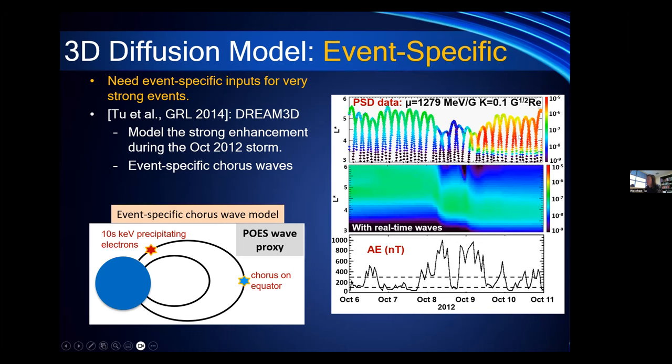So what's going on? What are we still missing? As we talked about earlier in the discussion, for local acceleration from low energy to high energy, you not only need strong waves, you also need sufficient seed electrons, lower-energy electrons, to get accelerated from. So how about we also try to improve that input? One way is to make it event specific, using event-specific input for the seed electrons.